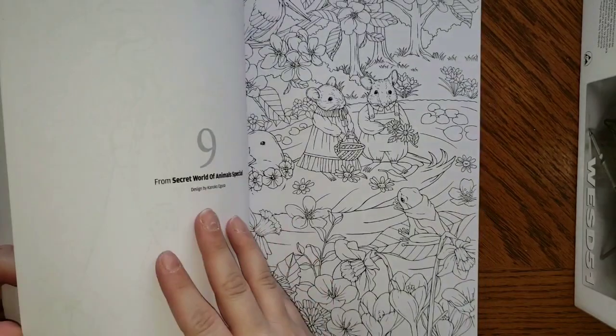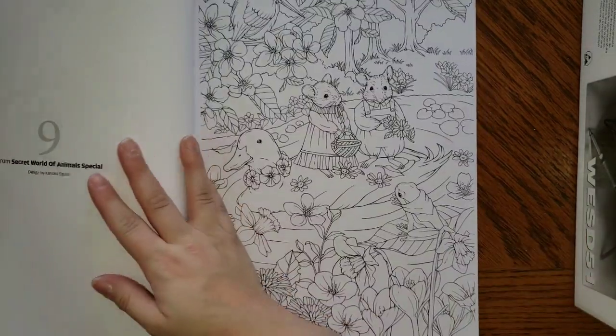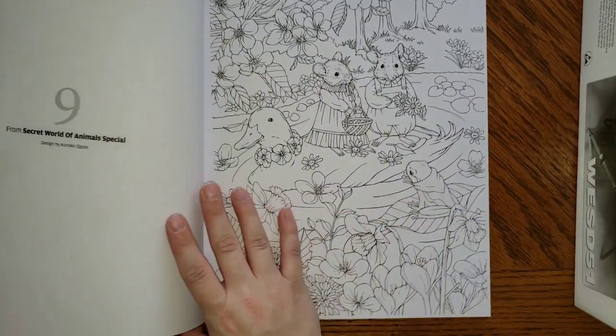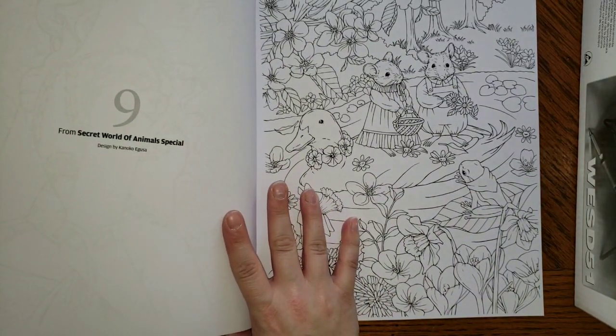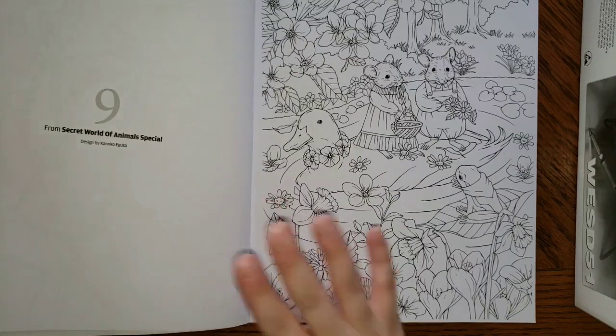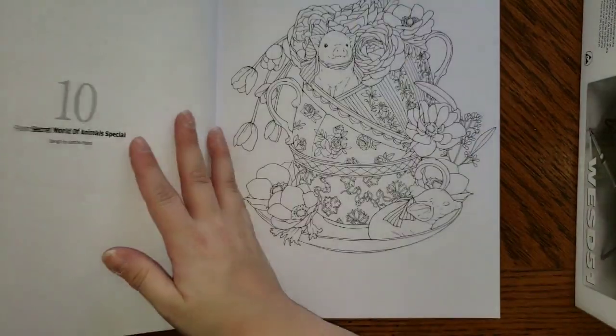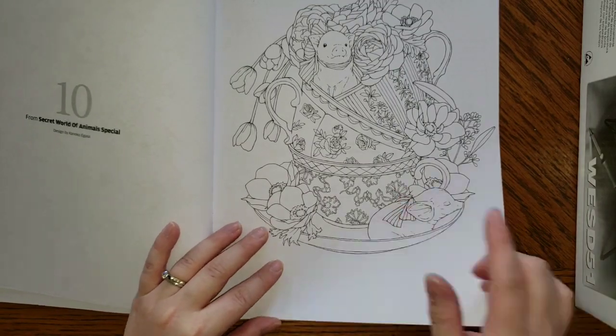Oh, yep, right here. So, Secret World of Animals. Yeah, I was thinking about these. I love this artwork. Okay, so here's the artist, Kanoko Igusa. I love the artwork. So pretty. I love this one.